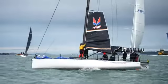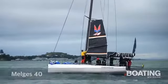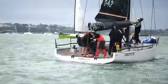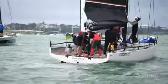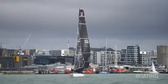Also out on Auckland Harbour recently have been 4 new Grand Prix race boats, the Melges 40, which have been given a new lease on life down under. 5 of these Melges 40s, designed by Botan Partners Naval Architects, were originally built to be raced on a European circuit, but that never really got off the ground, and these near new boats were looking for a new home.